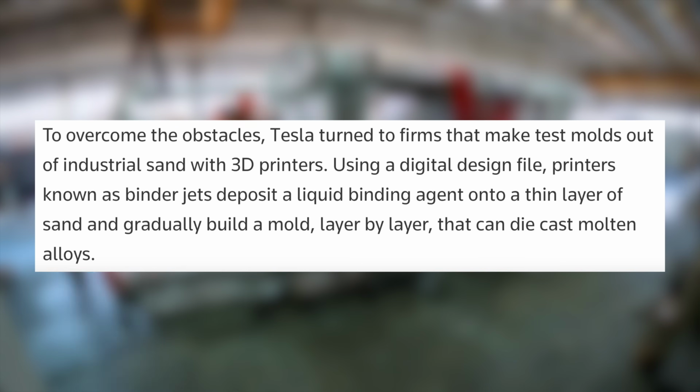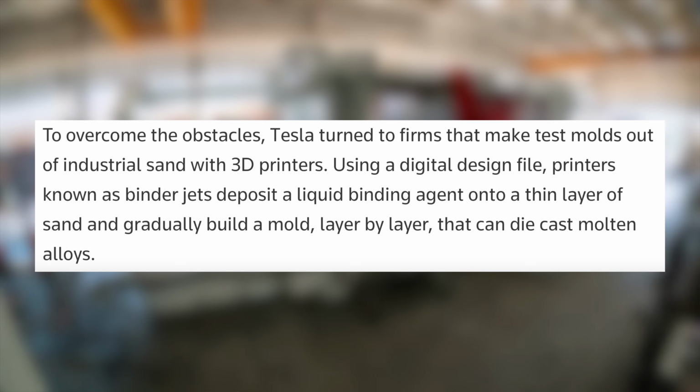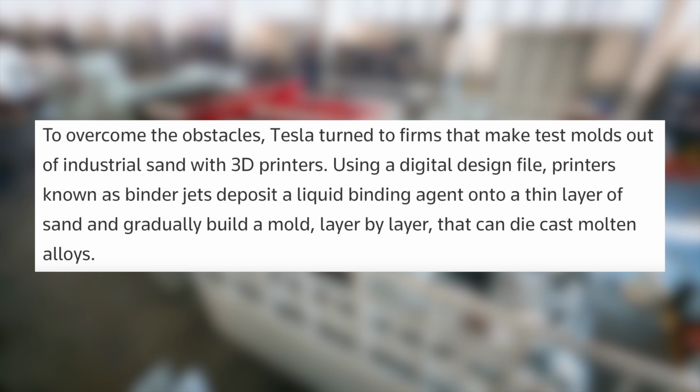They've been working with specialists in Britain, Japan, Germany, and the US to get this done, and the main breakthrough involves industrial sand. For iterations, of which there are often dozens to get noise, vibration, fit, finish, ergonomics, and crashworthiness right, they can now use industrial sand with 3D printers. Quote, using a digital design file, printers known as binder jets deposit a liquid binding agent onto a thin layer of sand and gradually build a mold, layer by layer, that can die-cast molten alloys.